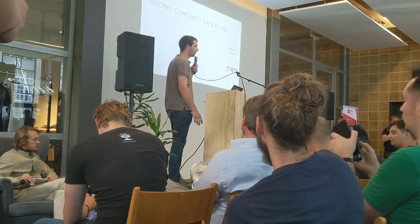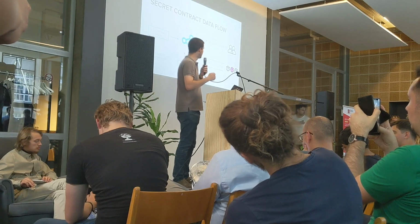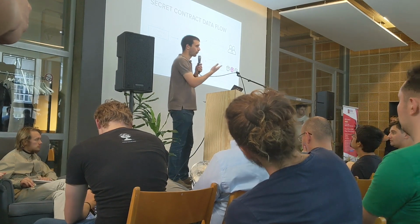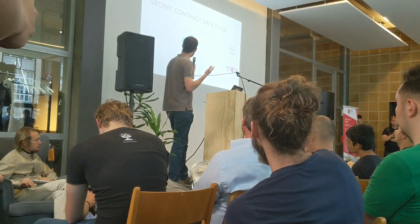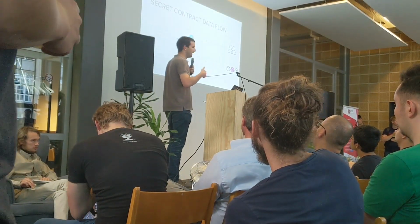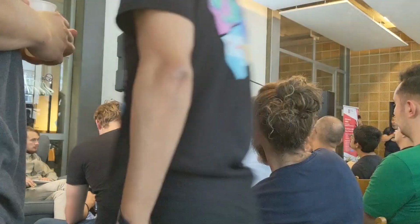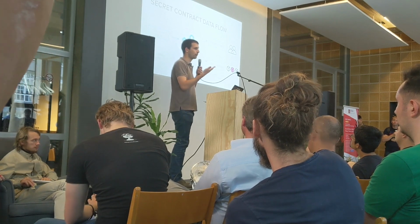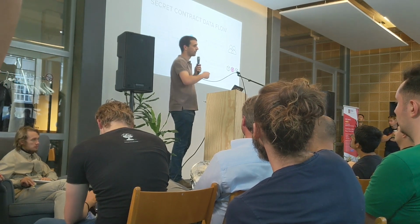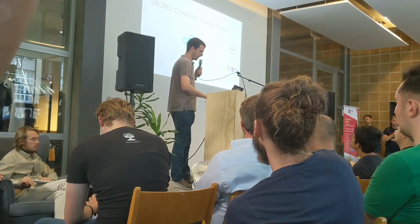So basically what we have is a user that encrypts its inputs locally. It sends it into the network where a worker executes the computation. It spreads across all of the network an encrypted state, and then it sends a result back to the user. And there's also an option to send it as an Ethereum fallback.